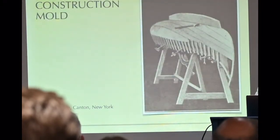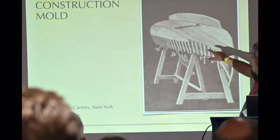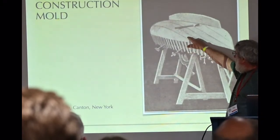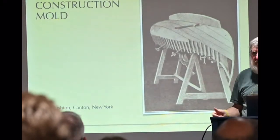And then, in this case, they do have the stems on. So this is a J.H. Rushton factory with a half-built canoe on it. And what you can see here is that there's a strongback across the top holding everything tight to the mold. And here, this is a really good example of how you have to shape your planking to make up the difference in the girth of the canoe.